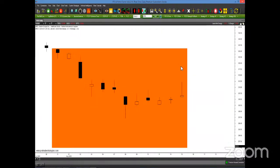Here's an example in ISRG, all right, Intuitive Surgical. All right, obviously in a red sell block, but someone would say, well, Steve, I can't sell this. It's been going down for the last month. Are you sure? Well, remember, you never want to go against the market behavior. If the market's telling you it wants to go down, we just go with it.